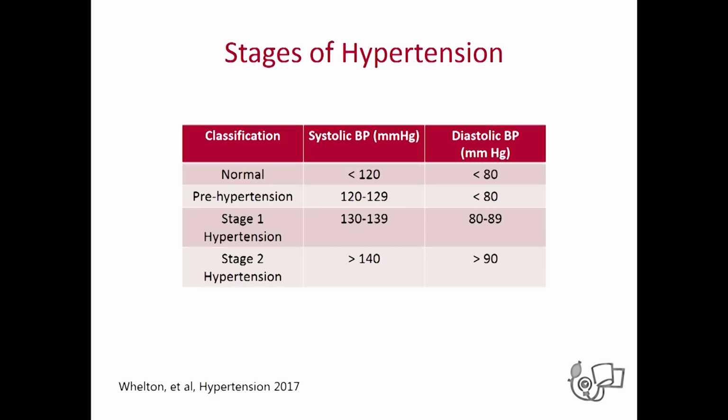And so we start off with what is considered normal blood pressure, which is less than 120 over 80. The second category is sort of pre-hypertension. This is a category that's really hard to name because it comes with a lot of baggage when one names a condition like this. But that is considered to be 120 to about 130 over something less than 80. So a blood pressure of 125 over 75 would fit in that category.